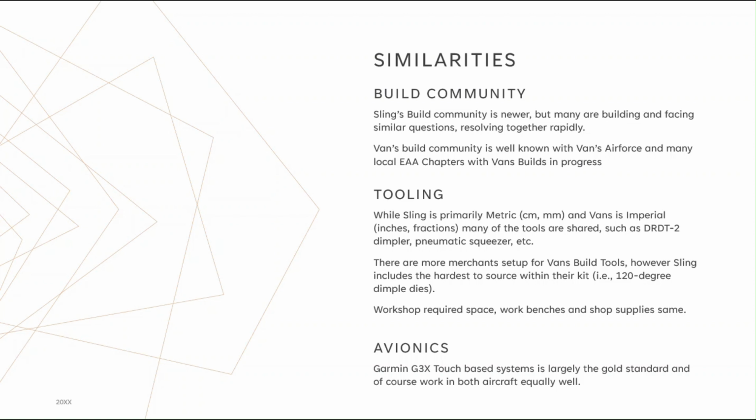Workspace is about the same. You definitely need a 2-car garage at minimum emptied out. It helps if you have a 2.5 car garage, because the length or the width of that really helps in dimensions. If you have a small 2-car garage, like you can barely get 2 cars in, you're kind of in trouble, especially once all the kits start arriving, right?